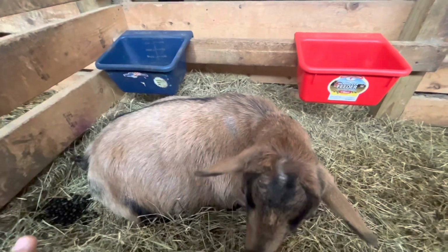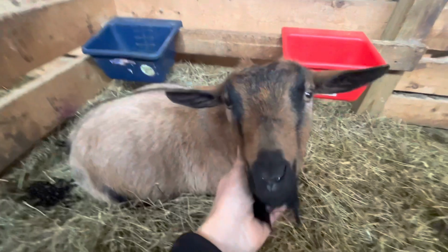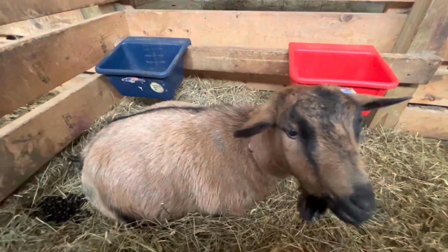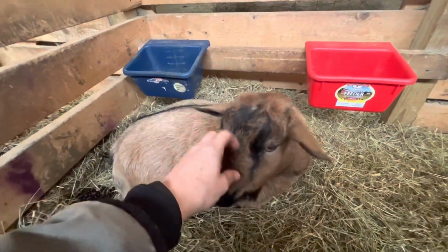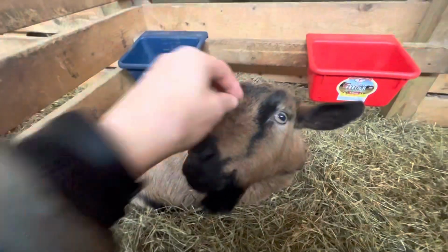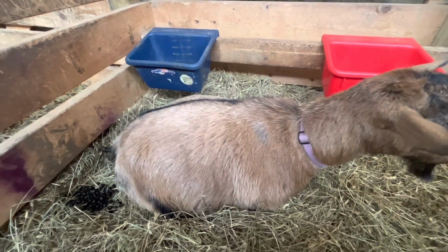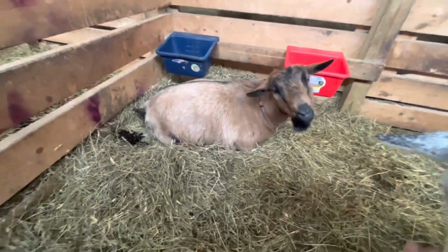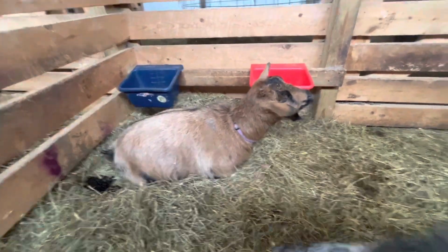Now her, Miss Ginger, well, hi, I'll pet you. I think what happened with her when she was bred is she short-cycled, meaning she came into heat, she was bred. For whatever reason, that didn't take, or it did take, and then she came back into heat and was bred again, and that was only about 7 days later. That's what we call short cycling. If you breed them and then they come back into heat within a short period of time, not the standard 18 to 21 days.